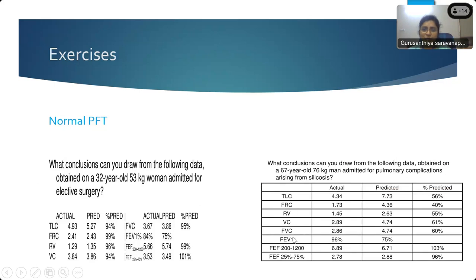I'll just tell you where the FEV1 and FVC are, so that you will find it easy. So here the FEV1 is somewhere 75% and FVC is 60%. Total lung capacity is 56% of predicted. The residual volume is also less.